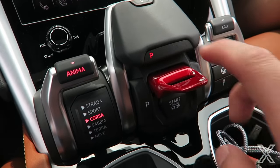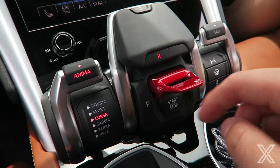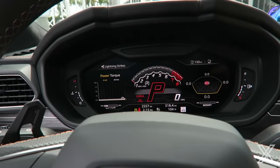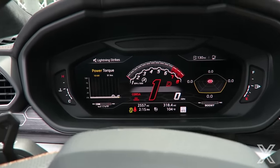This is the start button. You pull this, you're in reverse right now. Push that button for park. And then pull the right paddle to go in drive. So I'm in drive now. I'll go back in park.